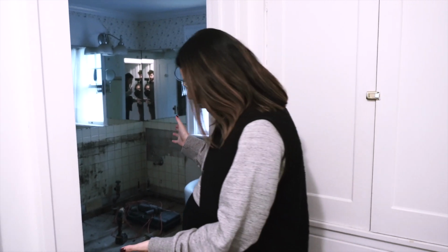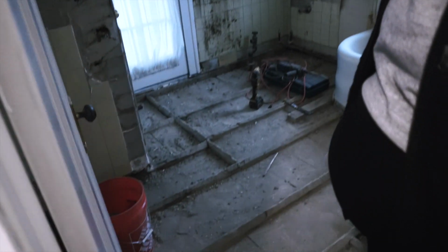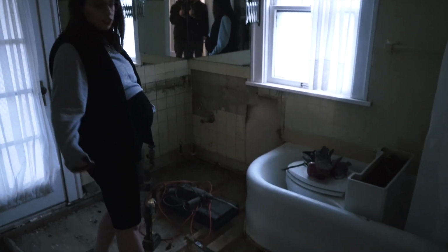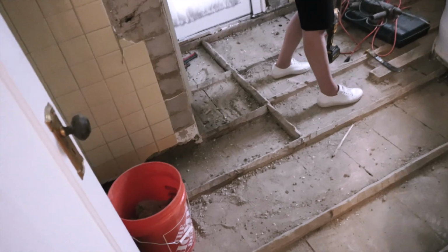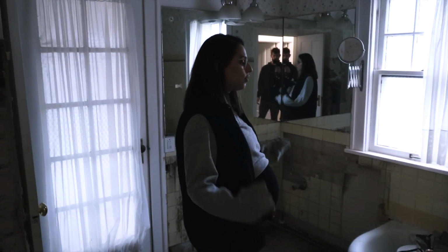So this is how it looks now after, I think I can walk on it. Yes, it's so cool. Ooh, it's scary. So this is basically where the bathroom used to be, and as you can see, this is basically the only full bath here in the upper floors. We do have another one in the basement, but that's what will be used most of the time. That's why we wanted it new and fresh.